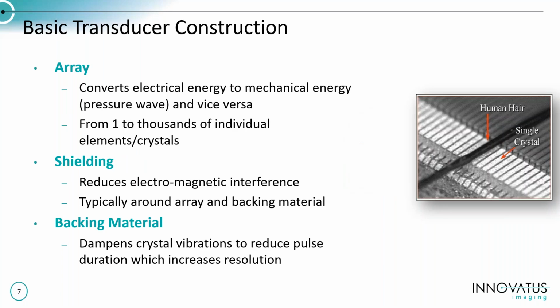Then we have the array. Its purpose is to convert electrical energy to mechanical energy and vice versa. On the output, we're taking electrical energy, hitting the crystals, making them vibrate, which creates an acoustic or pressure wave into the body. Then when that wave is reflected off of internal structures within the body, the waves go back and strike the crystals, making them vibrate, and it turns it back into electrical energy.